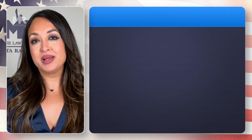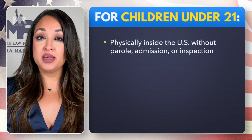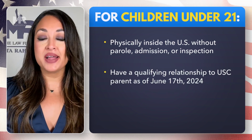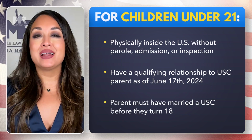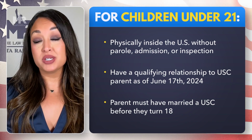For an undocumented child underneath 21 to qualify, they must also be physically inside the United States without parole, admission, or inspection, and have a qualifying relationship to a U.S. citizen parent as of June 17, 2024. This means that their parent must have married a U.S. citizen before they turn age 18.